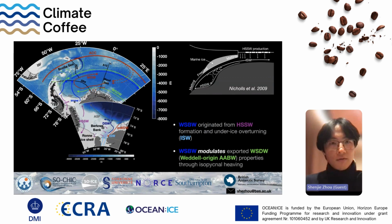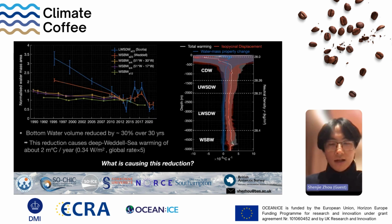One is A12, which is on the prime meridian. The other one is called SR4. It's crossing the Weddell Sea from the peninsula to just upstream of the major ice shelf and the southern continental shelf. And another one is nicely sampling the export pathway north of the Weddell Sea. It's called A23.